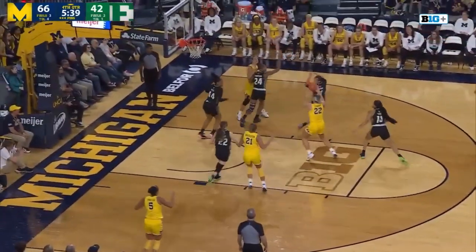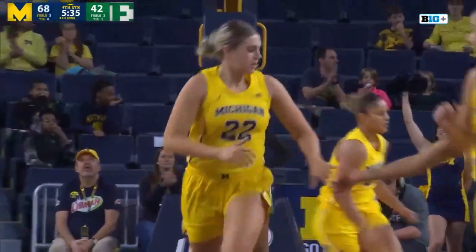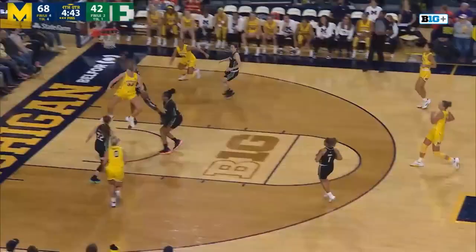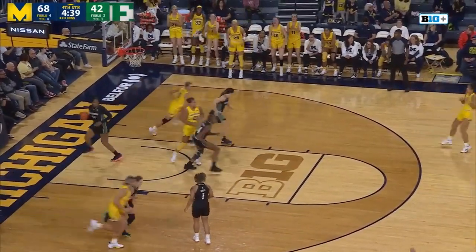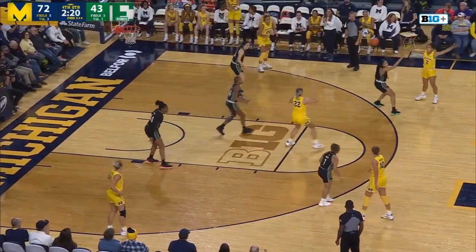Elissa Brett driving on Treasure Thompson. Good find. Evans right in the paint for an easy 2. The Aussie connection there. Now Hobbs up the floor to Kyra Evans. She'll drive through the lane. Knocked away, saved it to her countrywoman, Brett. Great hustle play by Elissa Brett.